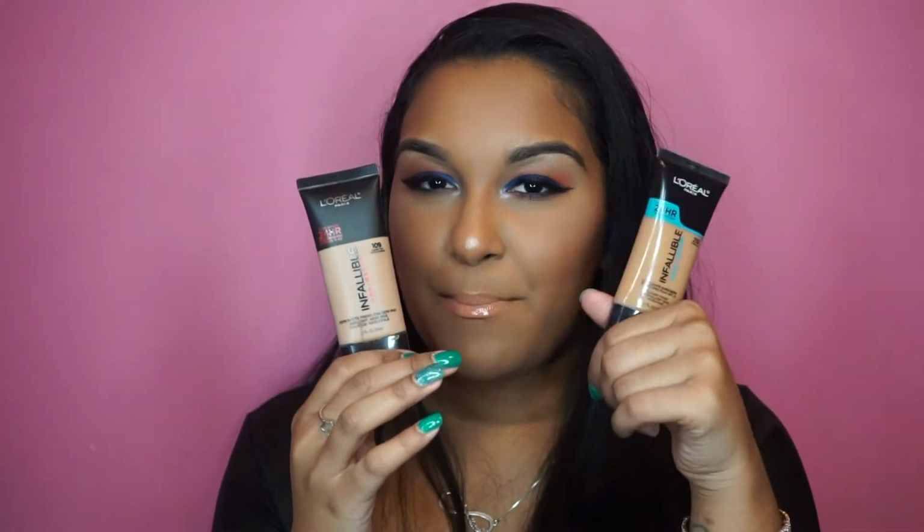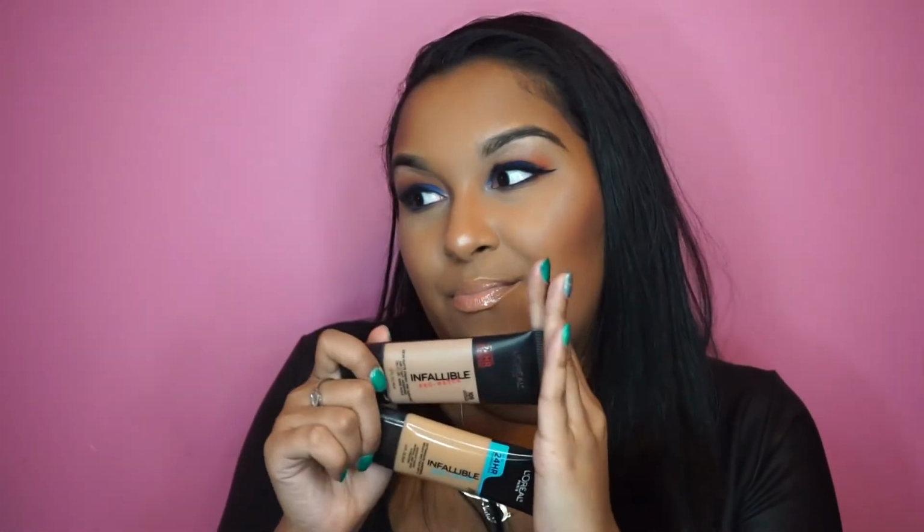They are a match made in heaven for my skin that's been really dry over this past winter. Infallible Pro Matte has been a little bit too matte, so adding that pump of Pro Glow just brings it to perfection. It lasts all day. I can't say enough good things about this. The fact that this is available in the drugstore is mind-blowing compared to some of these foundations that I spent so much money on, and they don't even hold a candle to these. So these are amazing. If you haven't tried them yet and you've been living under a rock, you gotta get it together, girl, because you don't know anything until you try that.